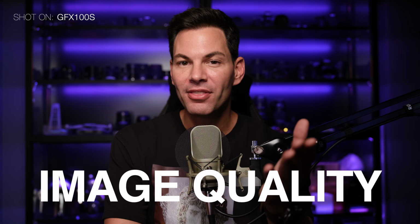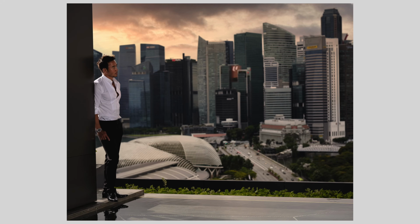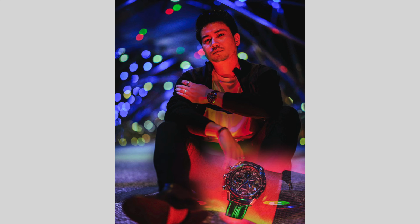Okay, let's get into why I like the GFX100S. And for you GFX owners out there, you probably know exactly what I'm going to say right now. It is the image quality. This 100 megapixel sensor is absolutely awesome when it comes to dynamic range, detail, just so much information there if you want to manipulate your exposure, highlights, shadows. You have all that there to play with, and the cropping power.